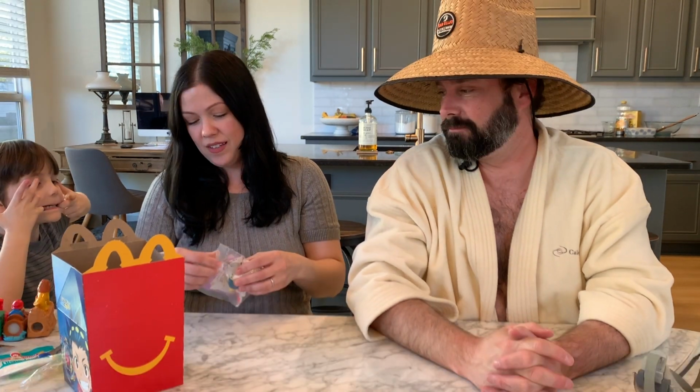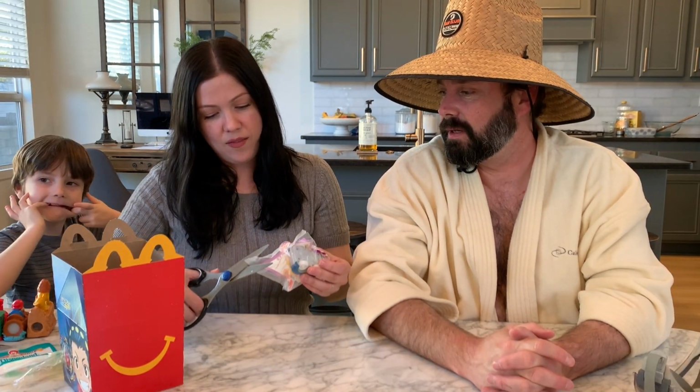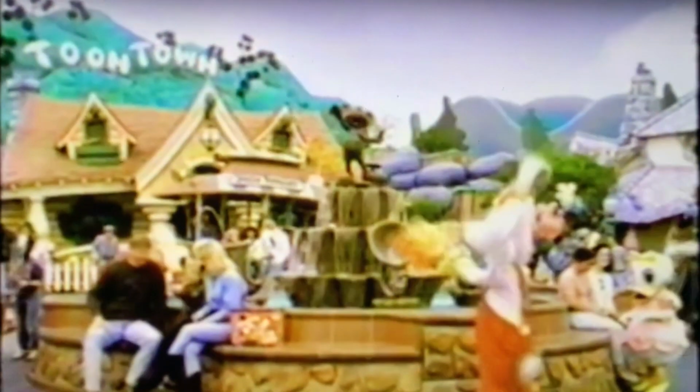Mickey's Toontown. Sorry, I forgot that I was supposed to be saying it together. This makes sense too that they would have this as a toy because Toontown was still brand new. Roger Rabbit's Car Toon Spin. No way. In 93, Toontown was built. Yeah, so this is just a year later.